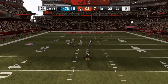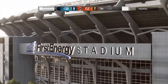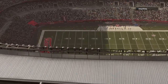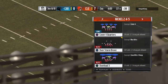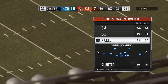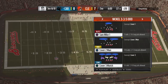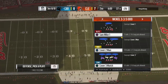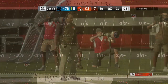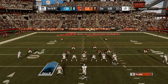2nd and 10. Newton. Flushed out right. And that will be incomplete. They couldn't hook up on what's going to be the final play of this first quarter. This offense was on the move. Now 2 straight incompletions have them looking at 3rd and 10.